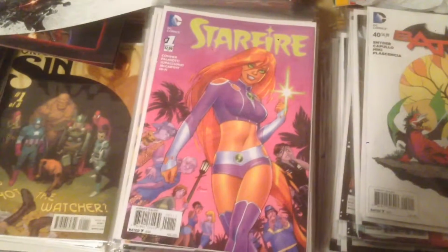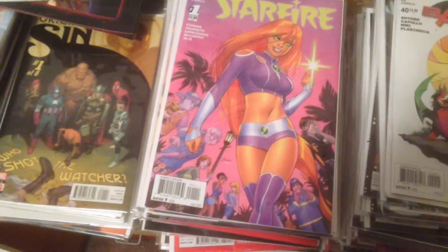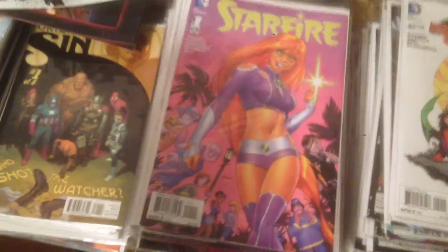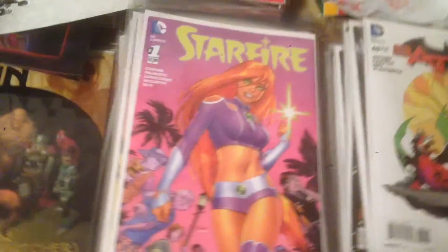And here is my comic book haul for June 18th, 2015. Let's get started. So actually, this first bunch of comics I'm going to show you, I purchased on June 14th, 2015. I was going to show you them in a separate video, but I'm like, you know what, let's just save them for Wednesday and make it just one giant video. So let's get started with this first stack.